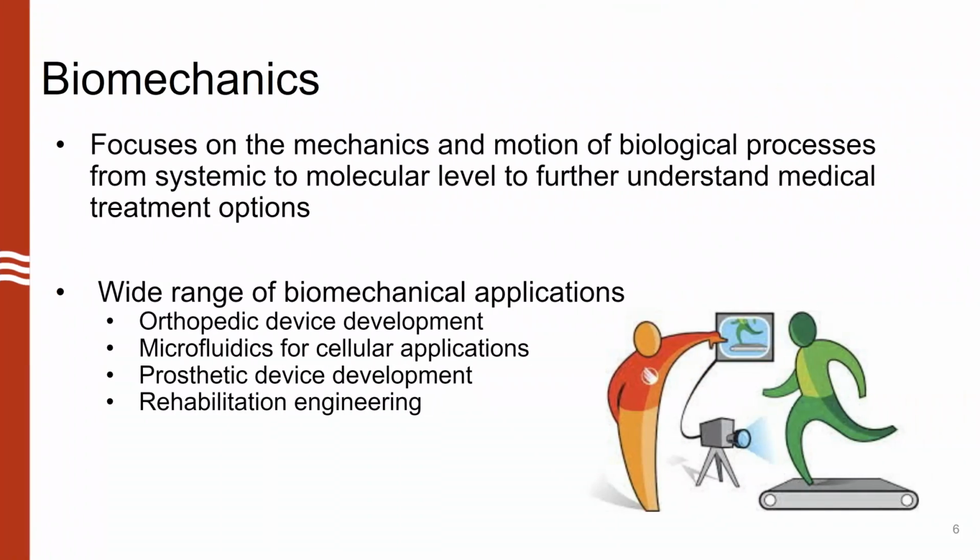The next track I'll talk about is biomechanics. Biomechanics investigates the motion of biological processes from the systematic to molecular level to further understand medical treatment options. Some examples in this field are prosthetic devices and microfluidics, which investigates the motion of fluidic molecules at a very micro level.